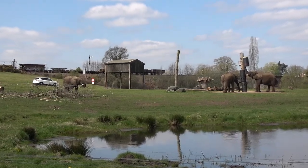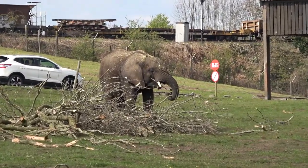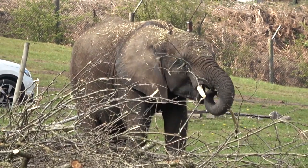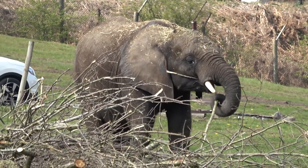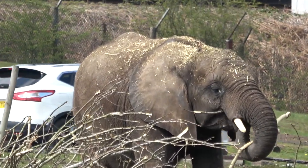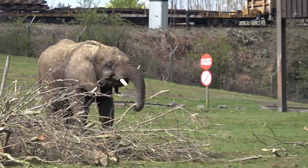Right, we're down at the elephants now. Let's have a zoom in over on these. We've got one off just to the left. They're playing with all these branches. Very chilled, aren't they? He looks like he's been rolling around a little bit. What is it on him? Like straw that he's got on him there, I think. Smiling, though. He's a happy chappy.